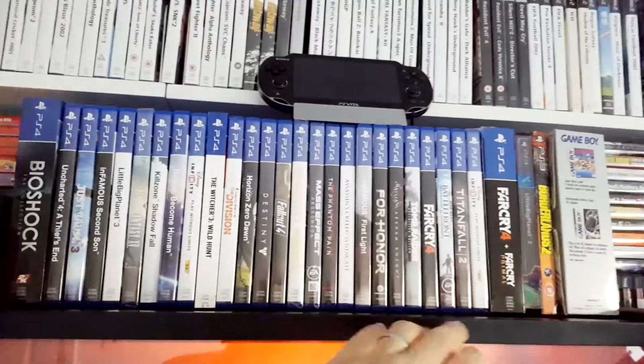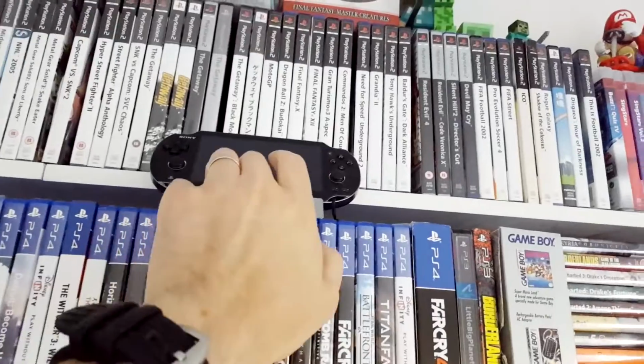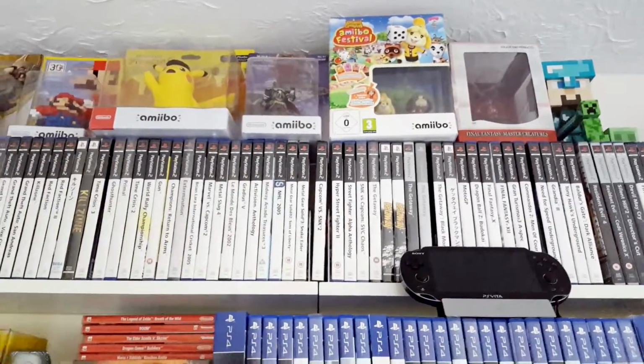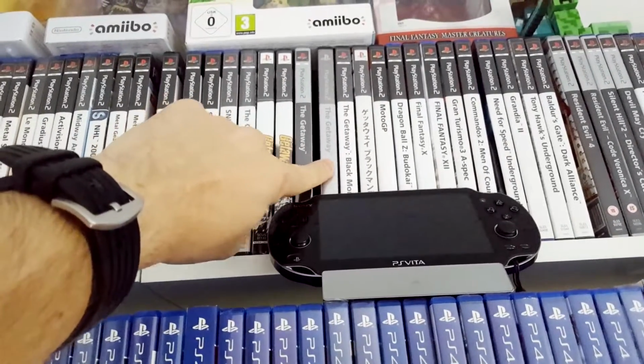And then a few of the PlayStation 4 games so I can get easy access to them. Some of them are still sealed. I need to kind of play them. Got the Vita up here. Still play that. I love my Vita. Amiibos. This is the Getaway version up here. That's really expensive at the moment. It's going for about £1,000.